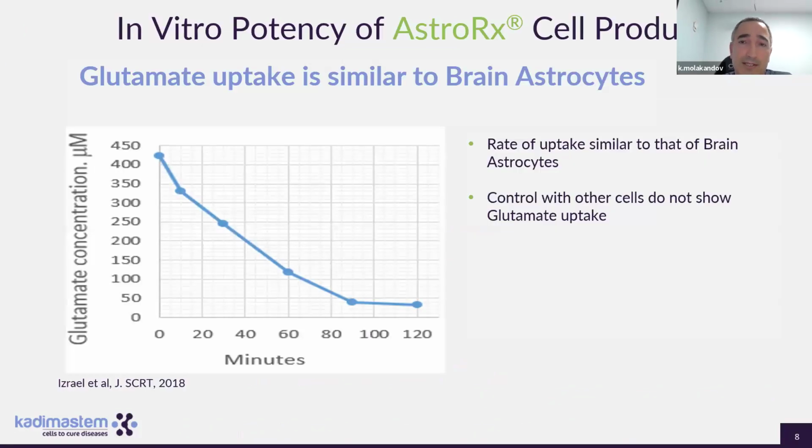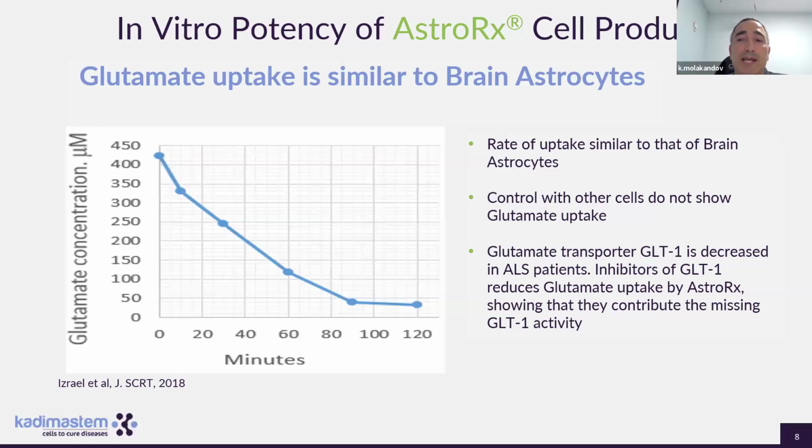Now for the potency assays, what these cells can do. The first assay that we employed was the glutamate uptake, and you can see that these cells clear glutamate very fast from the media when they are incubated with high levels of glutamate, very similar to the level of brain astrocytes. In addition, when we inhibited the glutamate transporter, we saw that this activity of glutamate uptake is inhibited as well.